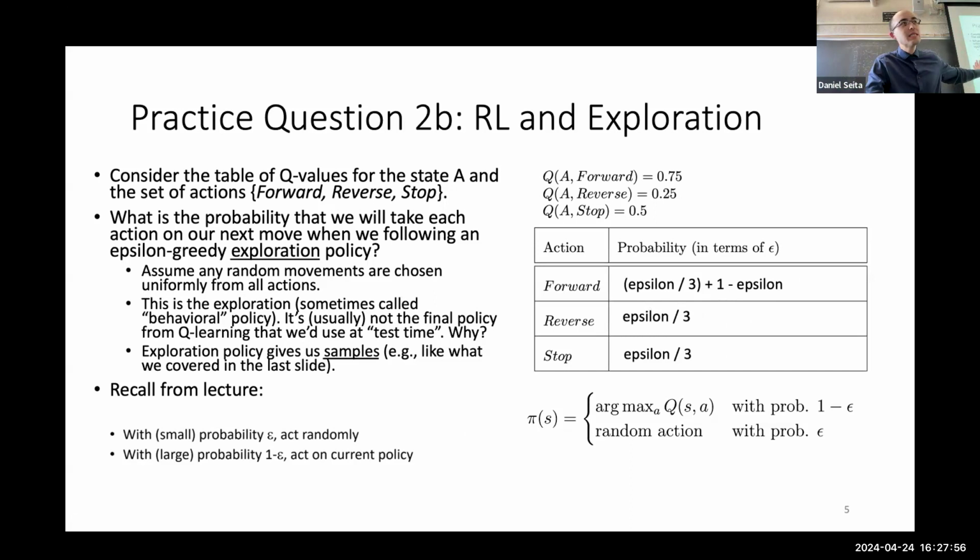Does that make sense? Sometimes there's a very common bug that I've seen before: some people think random action means everything other than the best action, but no, it actually means you act randomly, which could include your best current action.